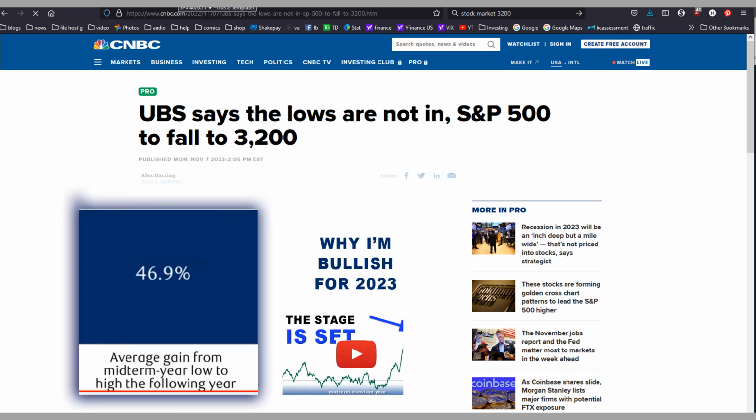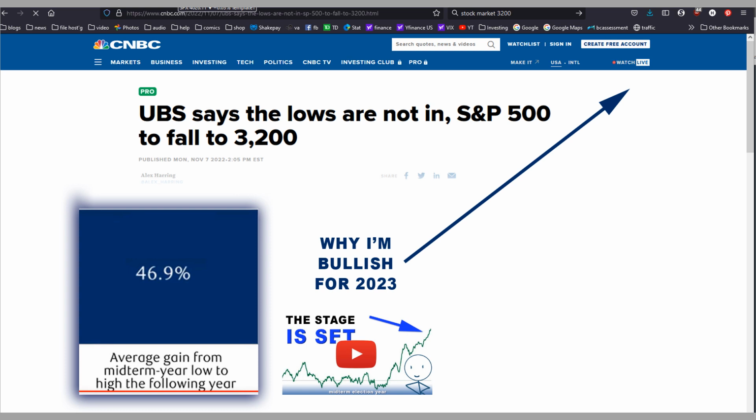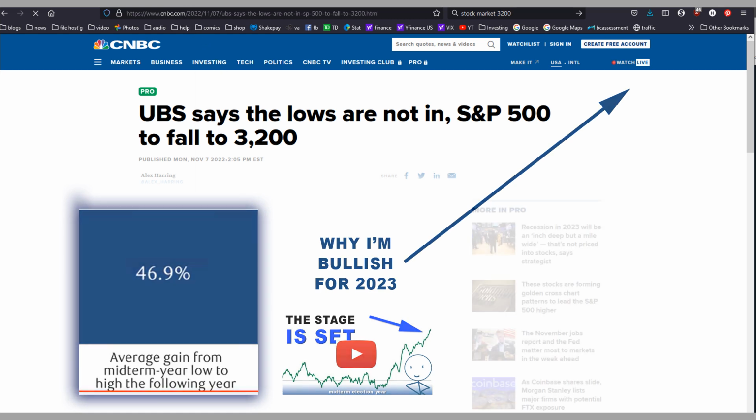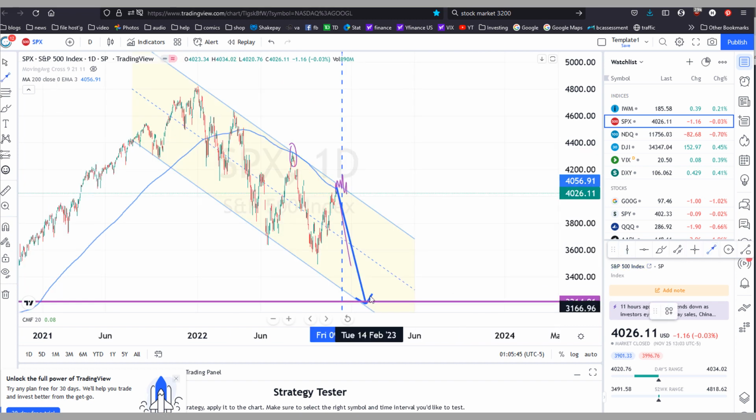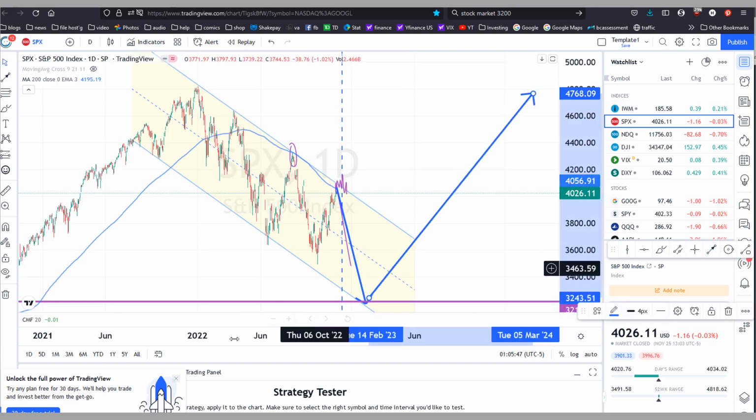Although I do think 2023, the stock market is most likely going to be up for the year, so it's going to be a better year than this year. I'm less certain about how it's going to get there. So we could see at the beginning of the year kind of this dip into January, February, before we see the final climb back up into maybe not new highs, but at least back to the 4,000s or mid 4,000 range.